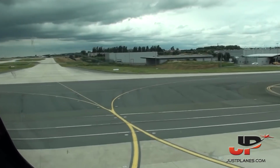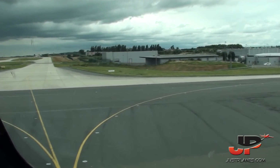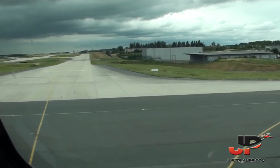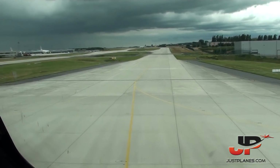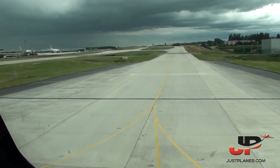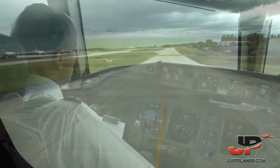Air France 010, contact ground 121.6, goodbye. Ground 121.6, goodbye, Air France 010. Ground North, good afternoon, Air France 010 on middle cap. Air France 010, good afternoon, taxi holding point Yankee 12, runway 27 left. Taxi to holding point Yankee 12 for runway 27 left, Air France 010.